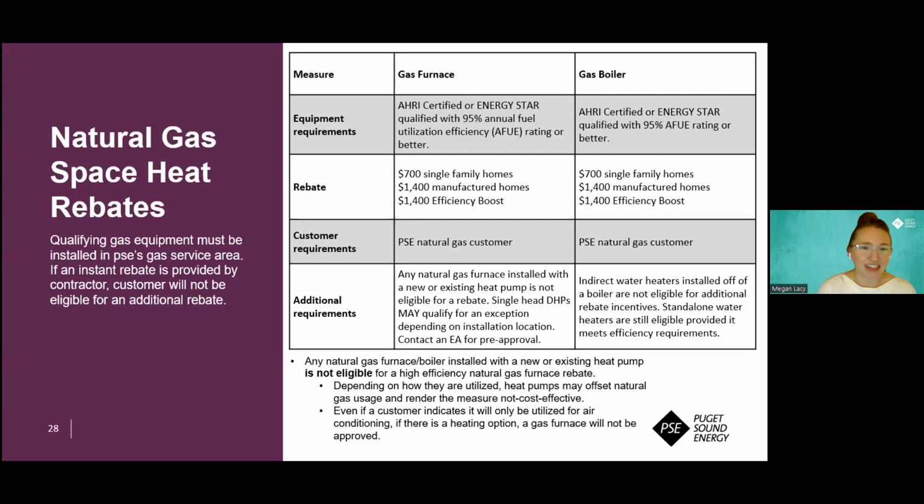This comes up quite often. If there is a heat pump that's installed, but it's only set to air conditioning, again, we can't approve those either, because those can be changed at any time. And I will note that PSC is undertaking a pilot to identify dual fuel savings, so kind of like a hybrid situation like this. We're hoping to offer a rebate like this in the future. We don't discourage this configuration, but we just currently can't offer a rebate for it. So, good little call out there.